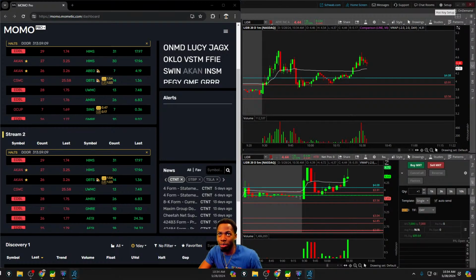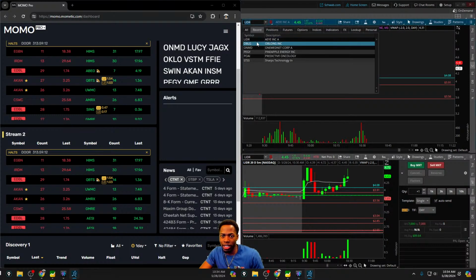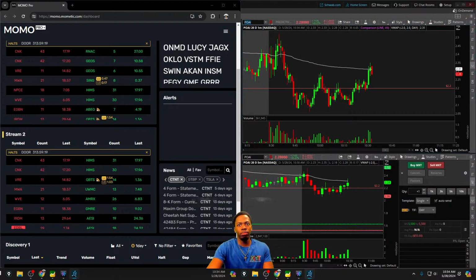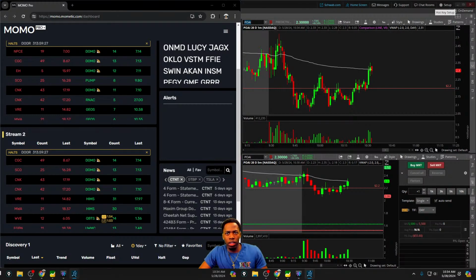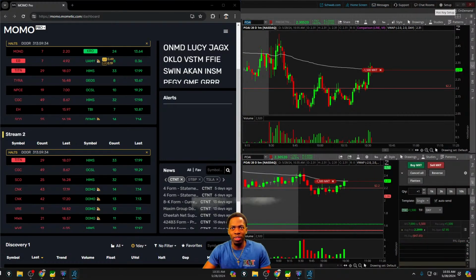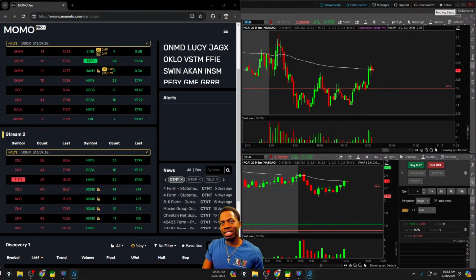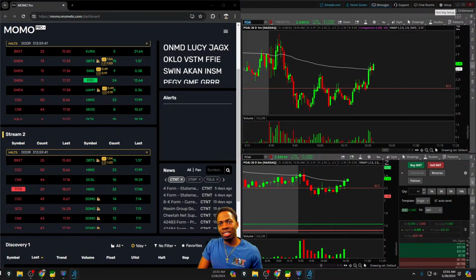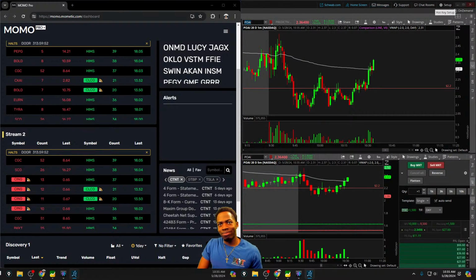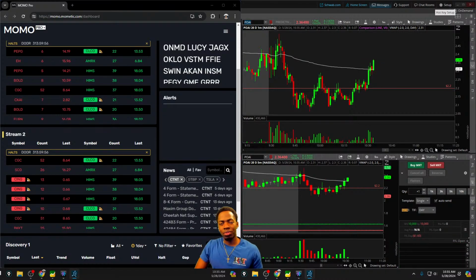POAI is still around the VWAP area. Certainly has my interest. But can we continue? Part of me also feels like it can drop. So I'll have to be careful here. Can we push through? Come on. So far, so good.